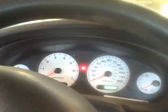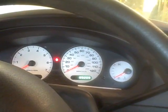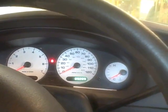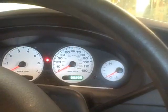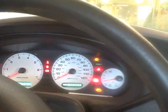The 1684 code just tells you that the battery has been unhooked within the last 50 starts. So once it gets started 50 times, it'll clear that code. So as you can see, it's not throwing any codes, but here is how it runs.